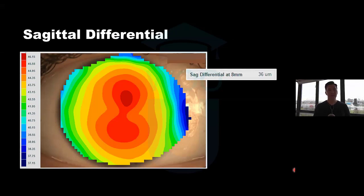Now, sagittal differential is probably not one that you're familiar with if you're newer to orthokeratology and maybe also rigid contact lenses. Sagittal differential determines the height difference between the flat meridian in microns versus the steep meridian. And the difference between them is the height change between your flat and steep axes. And ultimately, what it's telling you is the toricity of the peripheral cornea as opposed to the central corneal astigmatism.